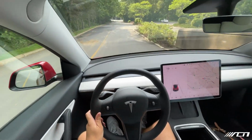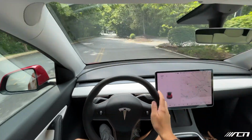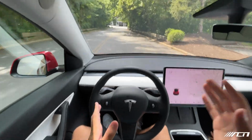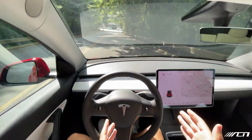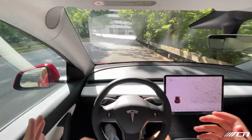And it's not as sporty as the Model 3. Believe it or not, the Model 3 does feel a little bit sporty. It's lower to the ground. The steering is almost as direct as it is on this one, but it just feels a little bit more connected. I really do like what Tesla has done.